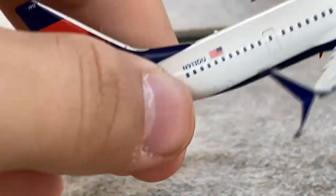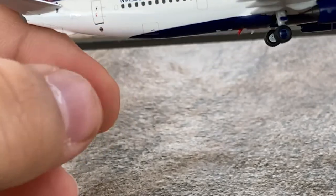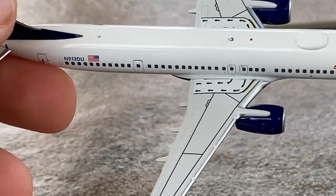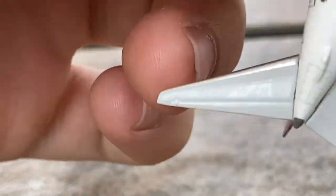Now, there is actually no difference between the left and the right side besides this tiny cargo door. There's no difference between the left and the right side of the fuselage. And yeah, now let's take a look at the wings of the model. Yeah, I know, I just banged the model, but it's fine.